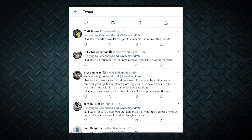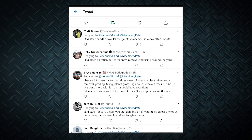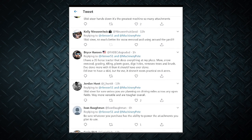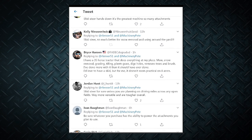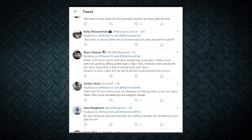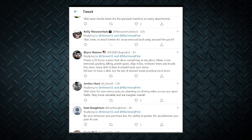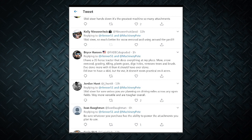Matt from Minnesota said, skid steer hands down. It's the greatest machine, so many attachments. Kelly concurred, saying skid steer, so much better for snow removal and using around the yard. Bryce Hansen came down on the side of tractor, saying, I have a 35 horse that does everything at my place. Mow, snow removal, grading, tilling, planting grass, digs holes, remove trees and brush.